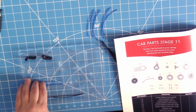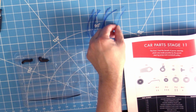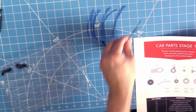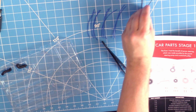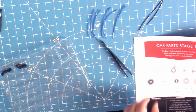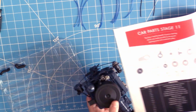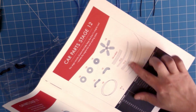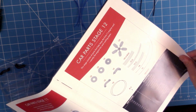There's two. Those. Black. And a really long one that's also black. That's a misprint, I think. So we have our tubes nicely laid out based upon the car parts listed here, because it got a little confusing there. To make sure we have the right ones put in there.